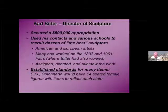from America and Europe. A lot of these sculptors had worked on both the 1893 and 1901 fairs where he had worked. And he was in charge of assigning the work, the sculptures that they would do, and oversaw their work. And he established standards for what he wanted done.